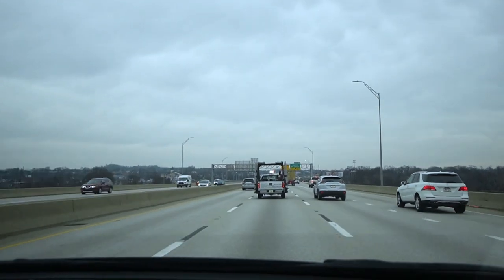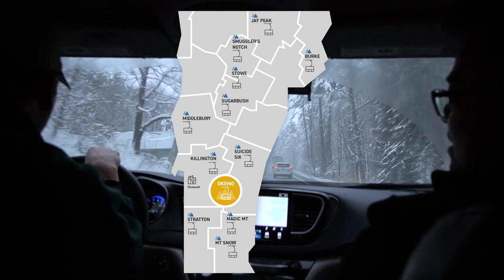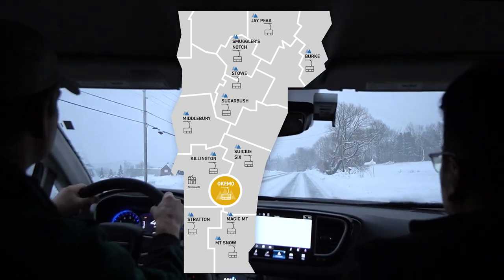We're on a 9-hour road trip to meet up with friends in Vermont for a weekend of skiing at Okemo. Since we're renting a VRBO 35 minutes away from the slopes, we first need to make an important stop.